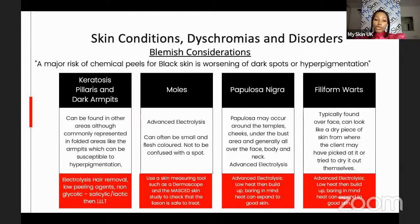I have come across therapists who have tried to squeeze moles, who have tried to squeeze papulosa and associated black lesions or black dots on a darker skinned patient. It's very important that you know the differences between these, as we know. We want to protect against advanced skin cancers in the discerning patient.